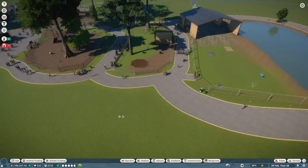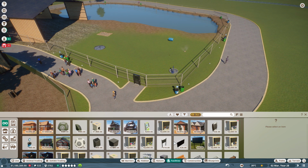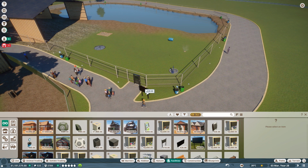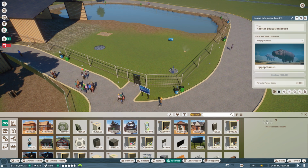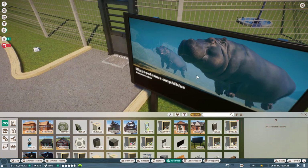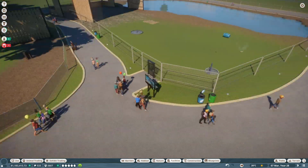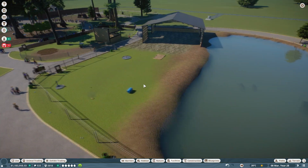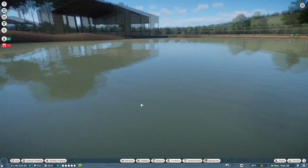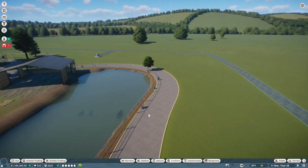All right, we're going to need our sign to kick off the episode here. So we'll go ahead and plop down our hippopotamus sign right there. Welcome one and all to the hippopotamus, and there we go, the hippopotamus amphibius, the sea horse. Outstanding. So hopefully that will get us set up for our track ride, and the hippos are hard at work, just chilling underwater and all that good stuff. Good to see.